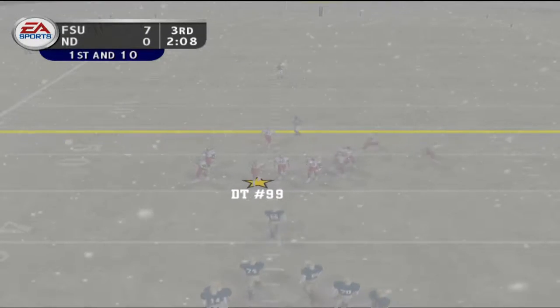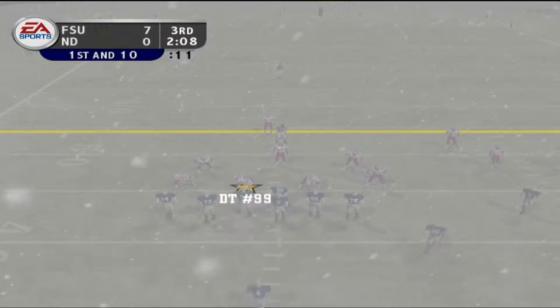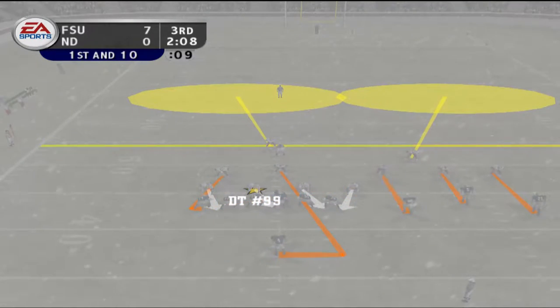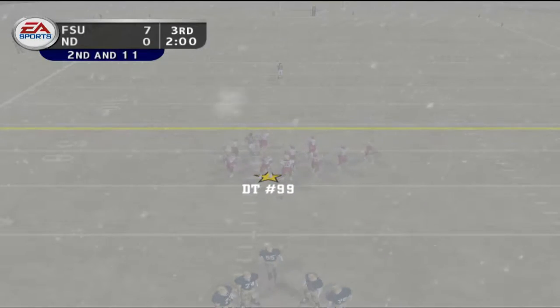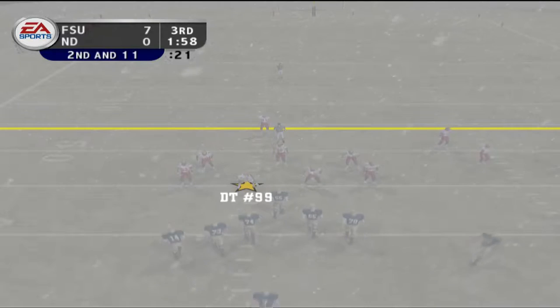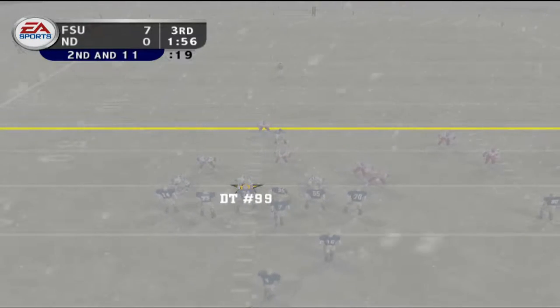They'll set up shop at the 44. The Irish come out in the ace formation. Draw play, and they got him for a loss. That was a fantastic play by this defense. You're right. Poor halfback, he had nowhere to go. Second and 11 coming up. Ball on the 43.